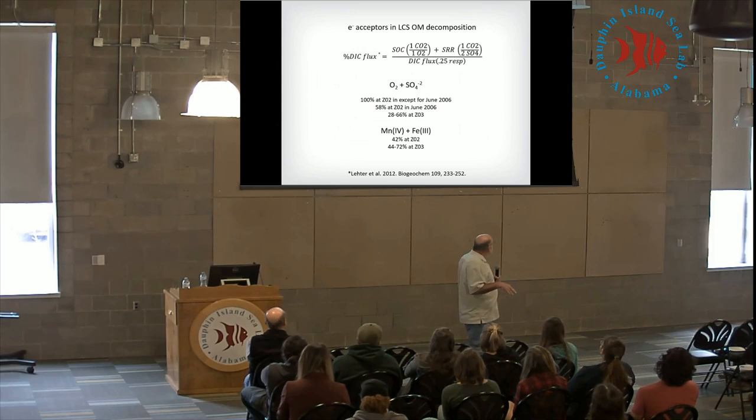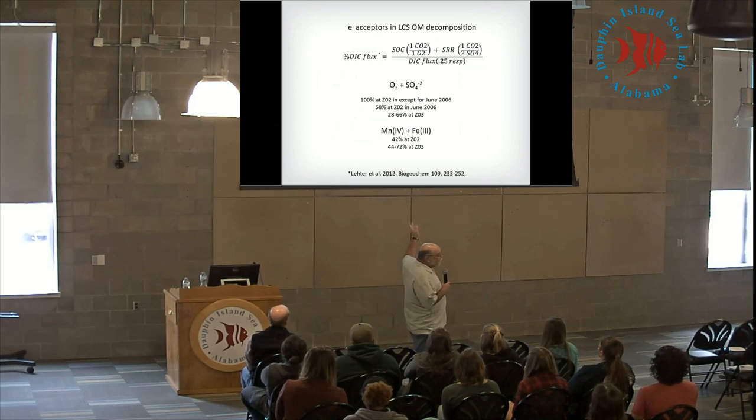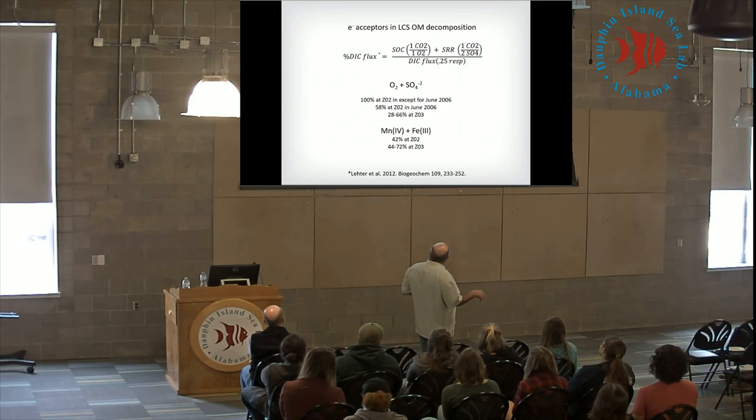And so you add up the oxygen and CO2, and you get pretty much most of the organic matter decomposition at zone two. Most of the time it is by sulfate reduction, but at one point in 2006, even during hypoxia, the rates were low. And so we still got about 58% that we could attribute to the other pathways.